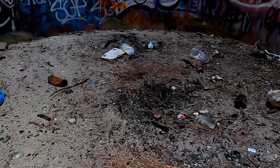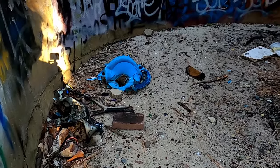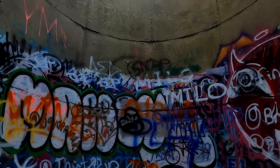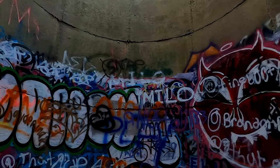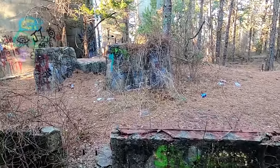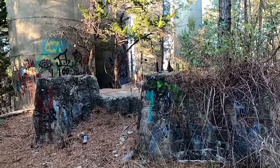So inside this one, it looks like there's some ashes and some melted plastic. It looks like somebody was having a bonfire in here. Probably not the smartest thing to do. Yeah, and right through this section, there's all kinds of leftover concrete structure.